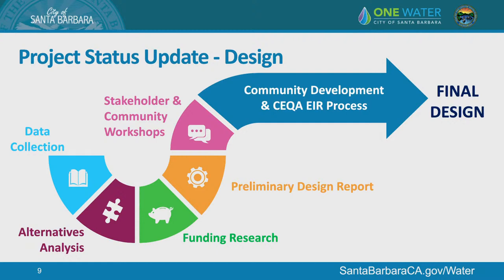So this illustration is just to show the path Kennedy Jenks is going to take us through over the next two years or so. They'll get up to speed with data collection on the project, and one of their first tasks will be an alternatives analysis. So they're going to work with us to think about maybe 5 different layouts for the site that trend in different directions, maybe renewable energy versus others.